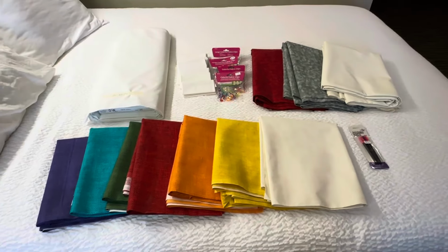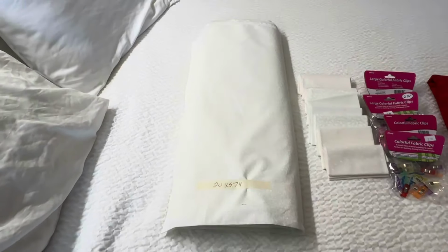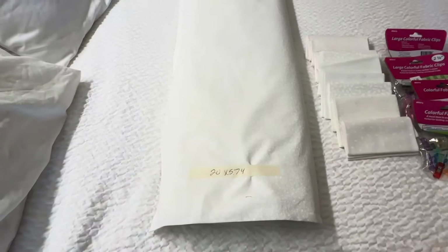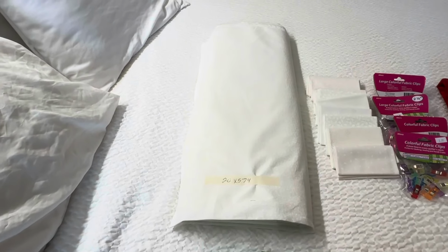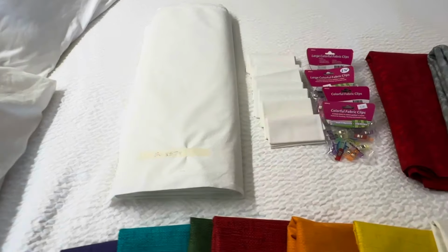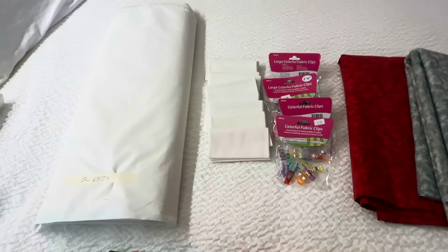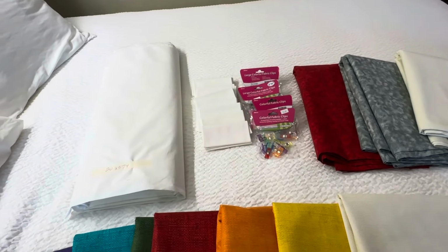So if you take a look here, this is what I bought. I bought another bolt of background fabric, a little different, lighter print, little vines and flowers. I think I've had some of this before at home, but look at the price on this. This was 20 yards at $5.74 a yard. Even in exchange, that's about $8 Canadian a yard. I did buy some white fat quarters because I like to have some laying around as well, because I make napkins from them or I use them for smaller projects, things like that.